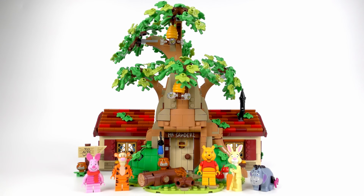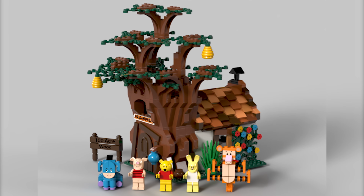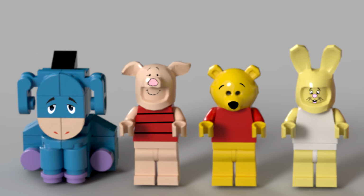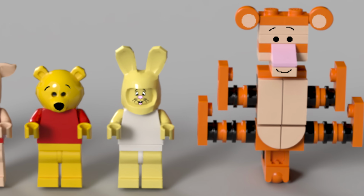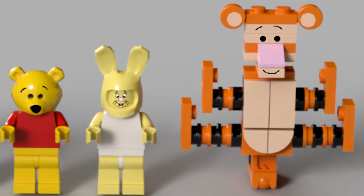It's a brilliant set, and no disrespect to Ben Alder, a much more polished end product than the slightly rough around the edges fan design. The interesting use of Microsoft Paint to add faces to the minifigures did make me smile, but I do genuinely like the concept build for Tigger.